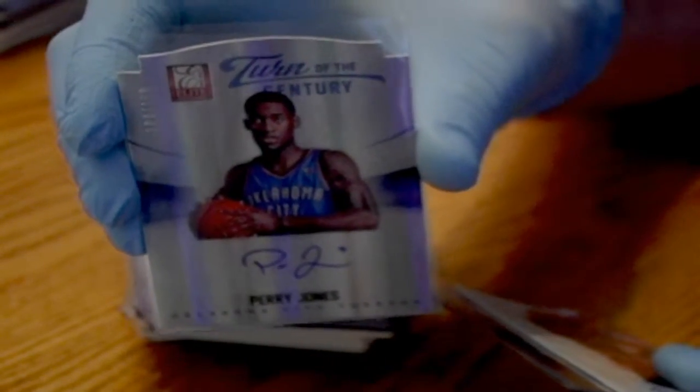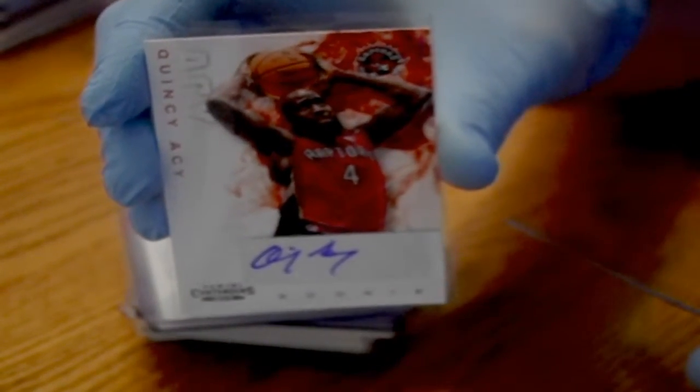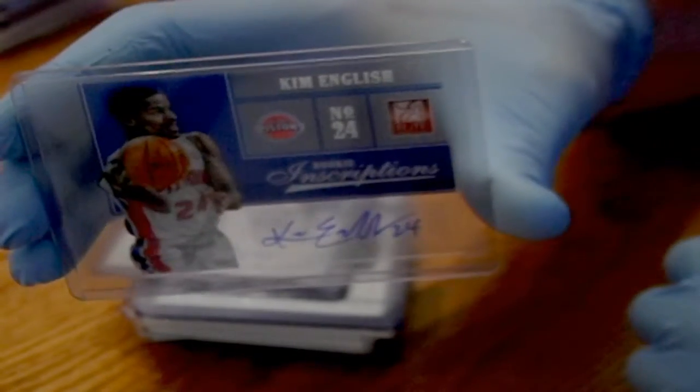Fournier Auto, that's Elite. I'm gonna try to focus this a little bit better for y'all. There we go. So Darius Morris Elite. Perry Jones Auto. It's a Quincy AC Auto, an aggressive rebounder. It's a Contenders. Let me fix my pile real quick here. Another Kim English. This one's from Elite.